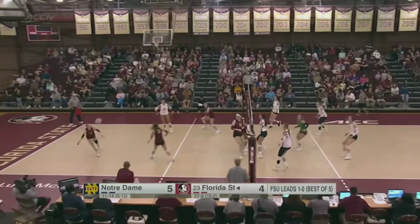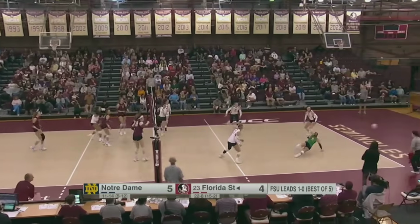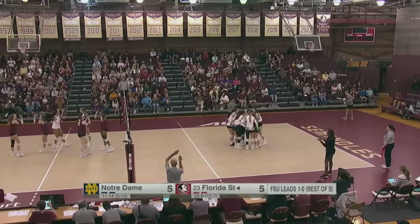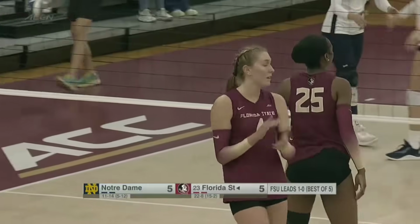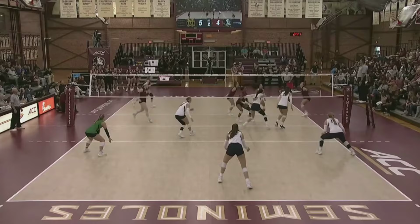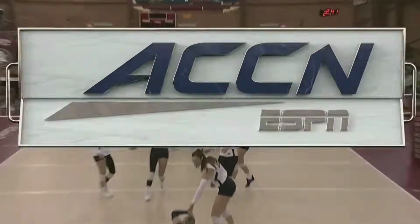Tarnoff to the back corner. Rothman one-handed dig. Koenig cross court found a home in the back corner. And what a play by Koenig over here. I mean, it's shots going down the line. It's obvious it's going to be in the corner. And she dives out there and gets a hand on it and is able to transition with her offense right here with Rothman.